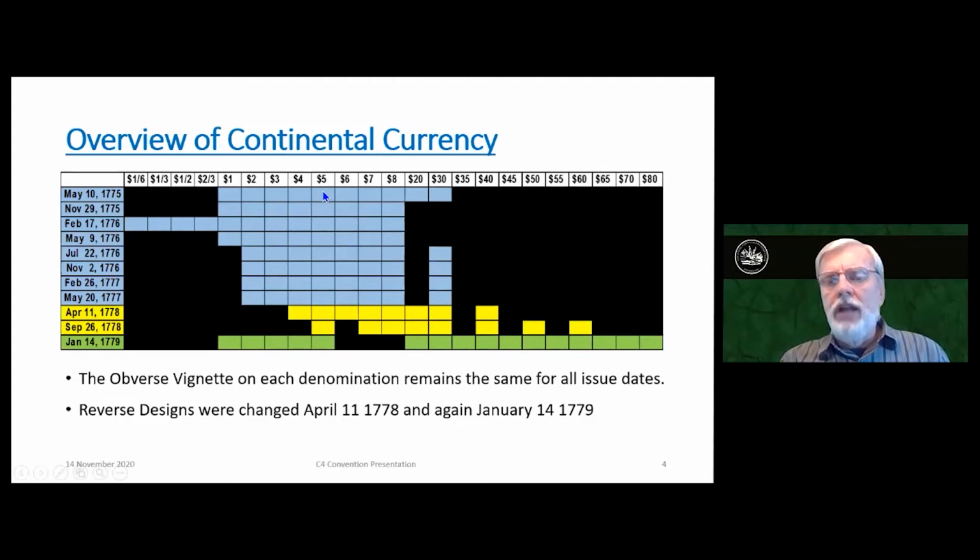So like in the $5 bill, it was all the same all the way from the May 75 issue to the January 79 issue, okay? So the obverses were always the same for that denomination, okay?